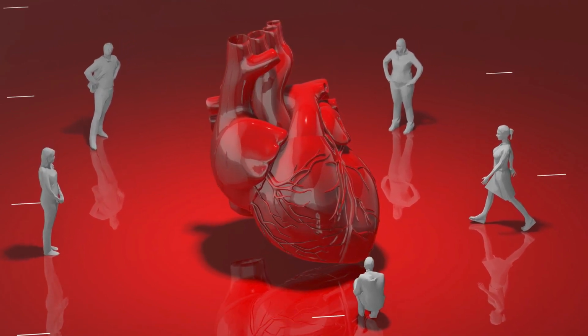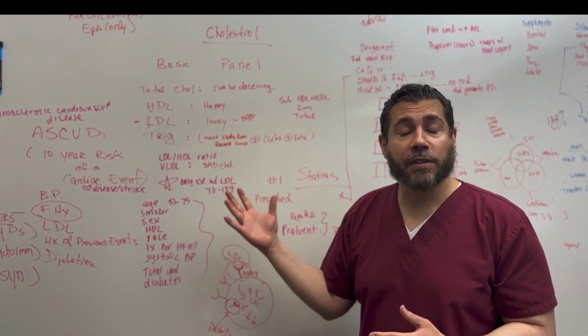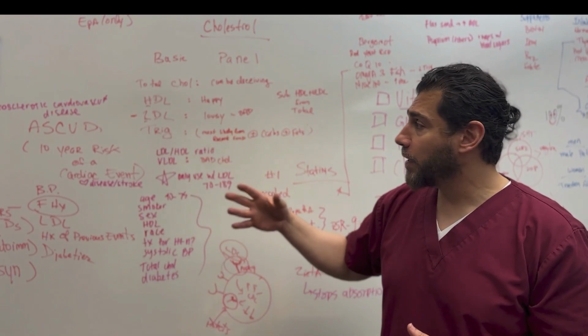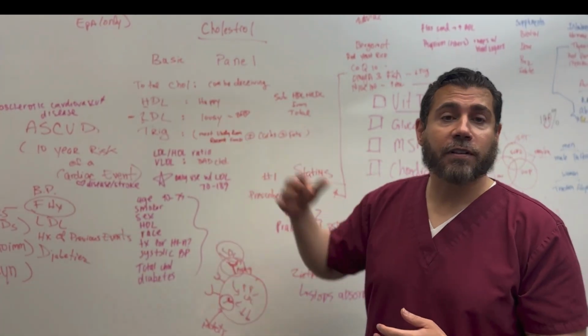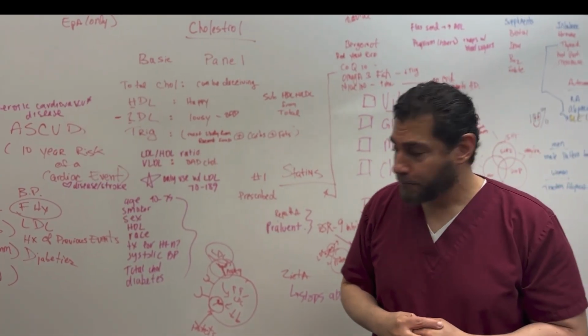If you're a diabetic, if you have high blood pressure, if you have high risk factors, your LDL might need to come down a lot lower than an average person. But let's say 100 is the number we're looking at. We want to get that LDL less than 100.